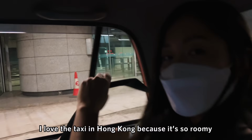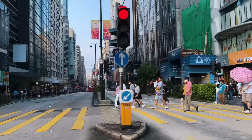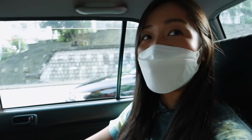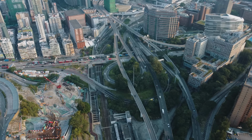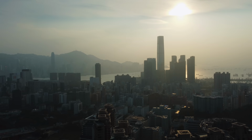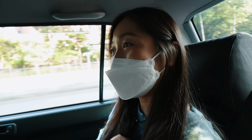I love taxis in Hong Kong because they're so roomy, and you don't have to bargain, it's a meter. How are you feeling, babe? Honestly, it feels a little unreal. We haven't been here for years, and we used to come frequently. Just driving around these roads that are so familiar to me and knowing that I'll be home in like 5 minutes and get to see my parents, get to hug them, it's a pretty unreal feeling.